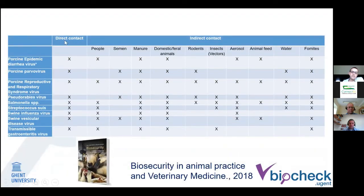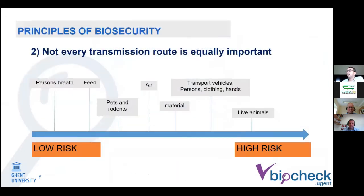If you want to see the whole list, it's all listed in this book, which we wrote for different species, not only for pigs, but also for cattle and poultry. We've taken all these transmission routes and their relative importance to rank the biosecurity measures. And that's the second principle: not every transmission route is equally important. Direct contact, bringing in live animals, for instance buying animals, is of high risk.